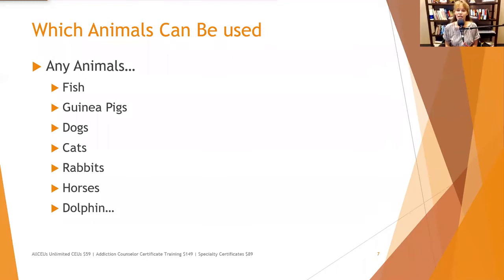Guinea pigs can be used in environments like classrooms or schools where you can't have a dog or a cat. You have small space things that you need to consider. Dogs, cats, rabbits. Again, rabbits can be kept in a larger cage, but they don't have the same requirements. Rabbits can be a little bit more challenging because, like guinea pigs, they're very delicate, and rabbits can break their backs really easily.